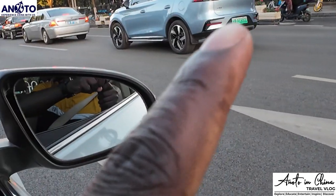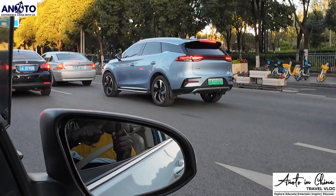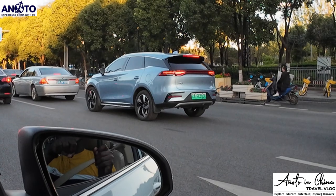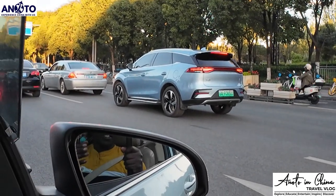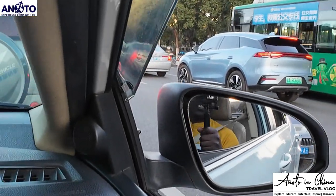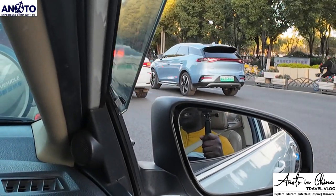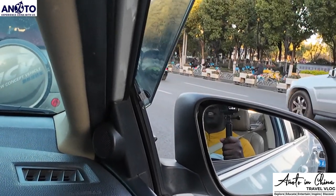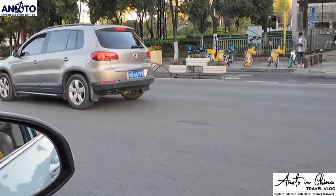You can see the green number plate, just as Sam has put it. The green number plate is for green energy, or rather you can say it's an electric car. The blue number plate, like that one, is for cars that use fuel. The yellow number plate is for a big car or heavy machinery. And that's a very good distinction to make.